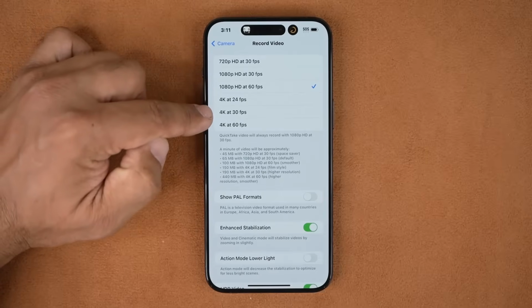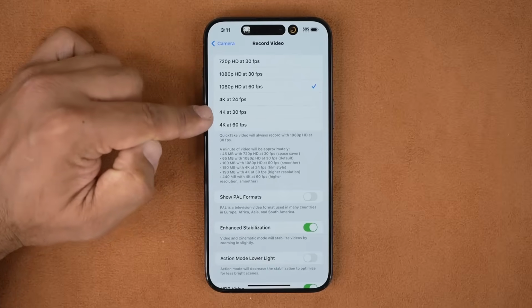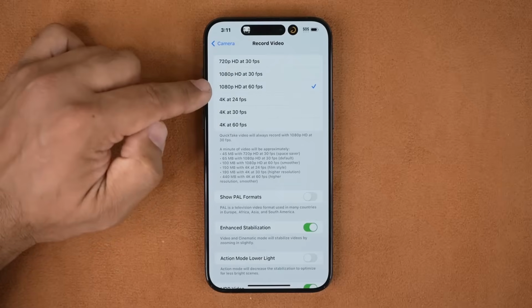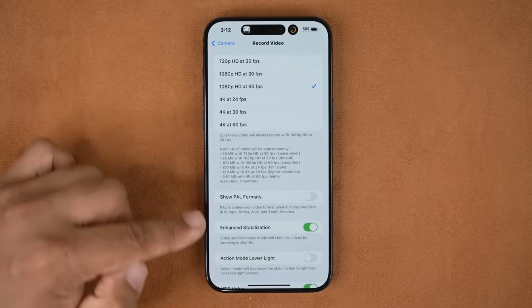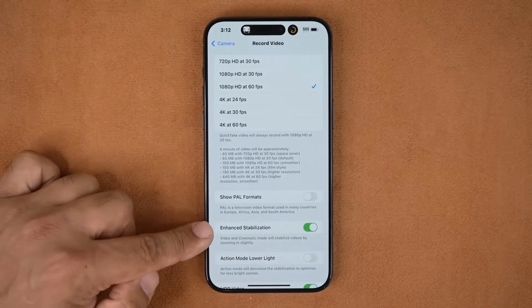The higher you go, the more space your phone is going to require, but the quality of the video is going to get sharper. So 1080p is not as good as 4K at 60, but it's good enough for most applications, for social media, for sharing with people and stuff like that. Make sure enhanced stabilization is always on to get the best stability.